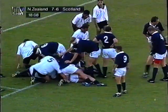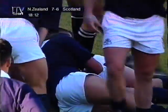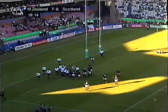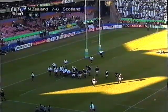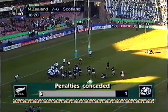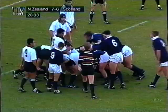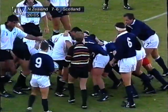Well, I wonder, Gordon, if Scotland will regret just not calming things down and going for the easy 3 points. Well, certainly the referee has given Scotland the put-in to the scrum, but personally speaking, I would have been much happier if Scotland had just calmed things down, stuck the ball between the posts and taken the lead. But Clive, I'm just wondering, it's Scotland's put-in.